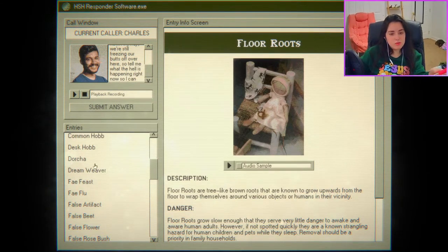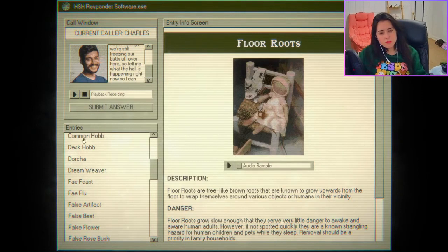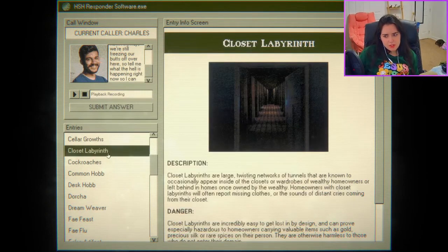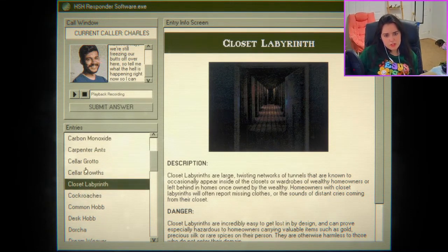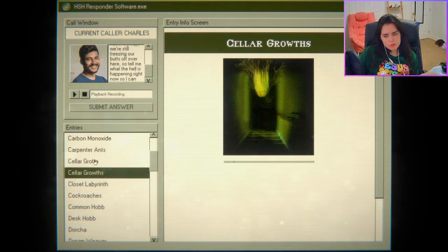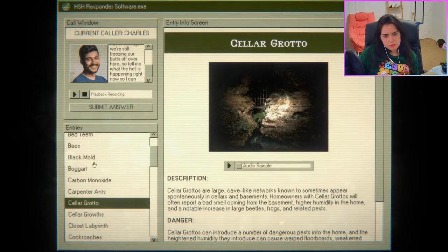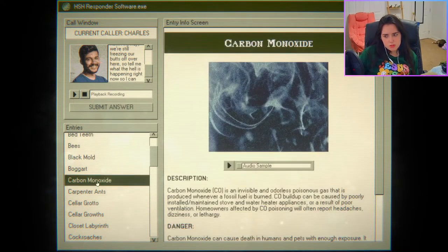Beet? No. Artifact? No. Fae flute? No. Feast? No. Dreamweaver? No. Dorcha? I don't think it's Dorcha either. A desk hob? No. Comma hob? Roaches? Closet? Labyrinth? No, because that's his baby. He knows that's his baby. Cellar gross. Cellar grotto. Man, was this really at the top? I don't actually know what's causing it to be cold.